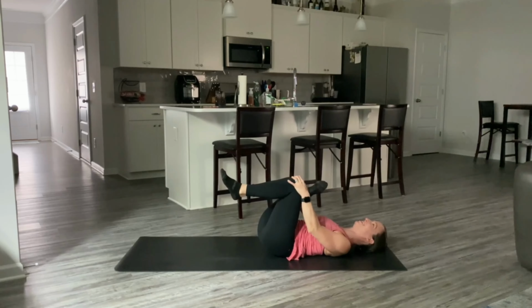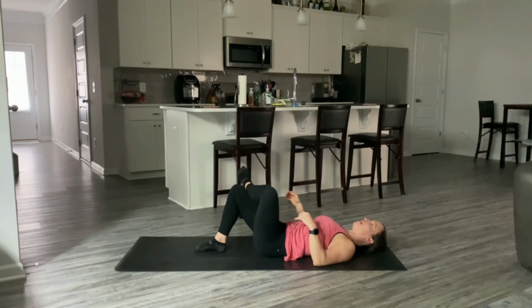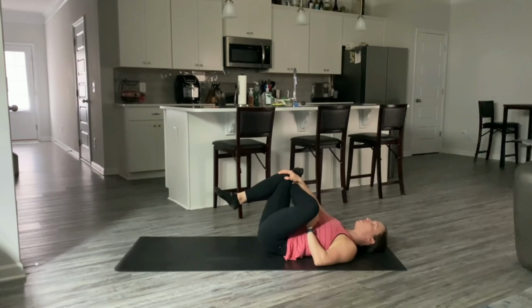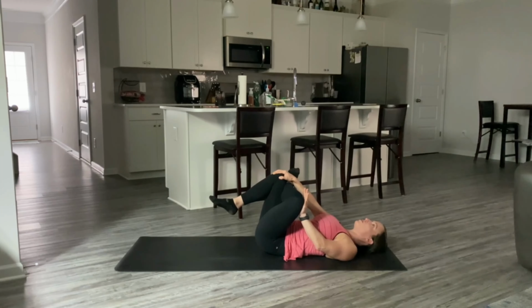So we'll pull here, switch sides, cross left leg over, push up, pull the knee into your chest while actively pushing this knee to keep it at a good angle to where you feel it in your hips. Really, really, really sucks.